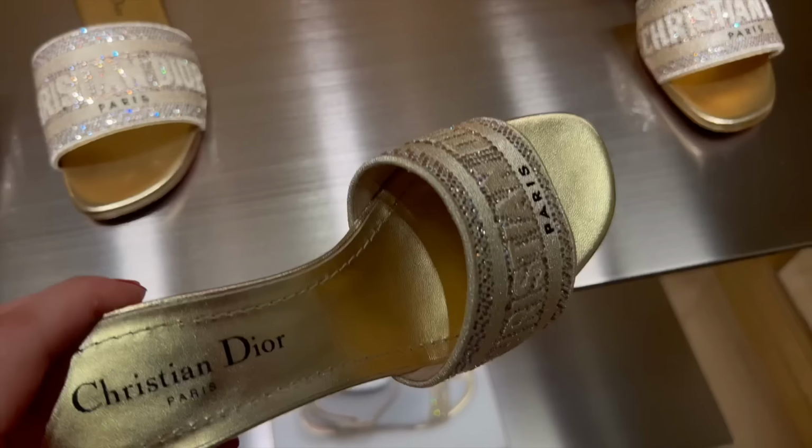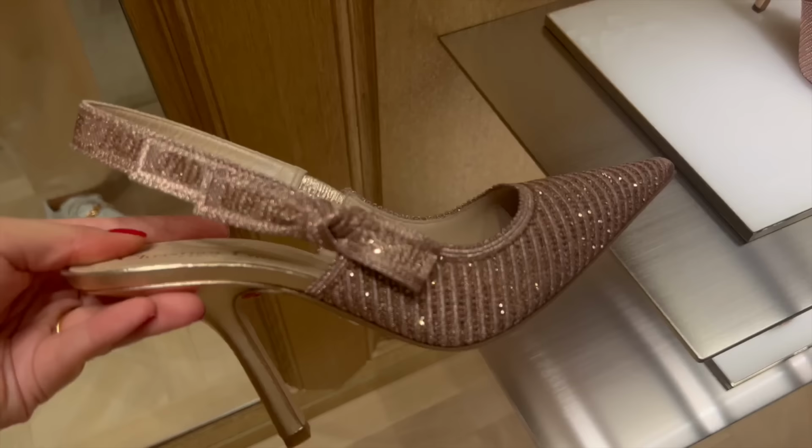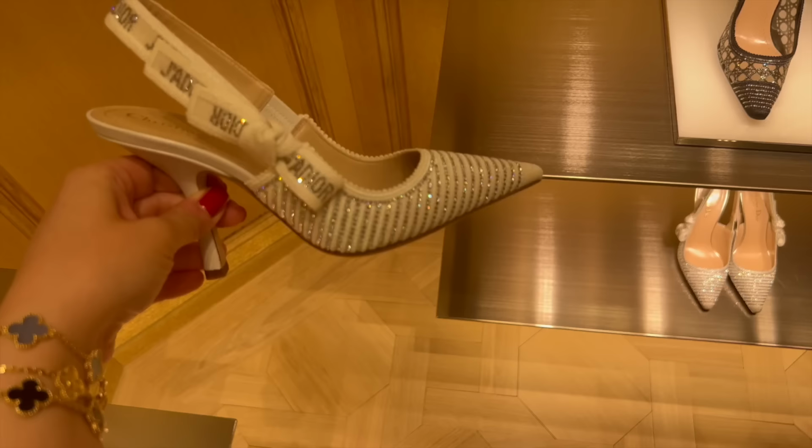Oh, these are probably my favorite, love these ones. These are so pretty. Oh my god.